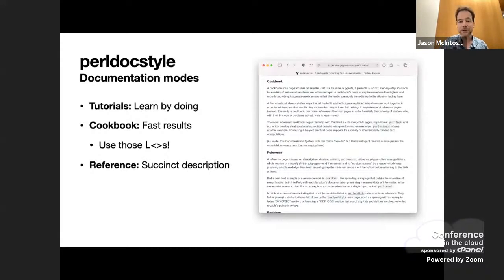Reference sections are all about description. Austere, uniform, and succinct reference pages, often arranged into a whole section of mutually similar subpages, lend themselves well to random access by a reader who knows precisely what knowledge they need, requiring only the minimum amount of information before returning to the task at hand. PerlFunc is the star of this show in Perl's core docs, of course. It also tends to be the default mode of any CPAN module's documentation. If you have only a little bit of space, a single pod section dangling off the end of your .pm library, it should probably be a reference.